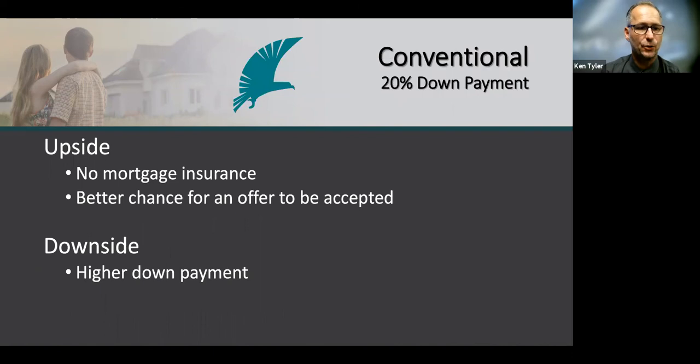All right, conventional 20% down, the upside. No mortgage insurance, no upfront fees at all. This is the most traditional down payment. When I was growing up and I bought my first house, this is what it was. You either came up with 20% down or you just didn't get into a house. They certainly have more programs now, so more people can enjoy home ownership.